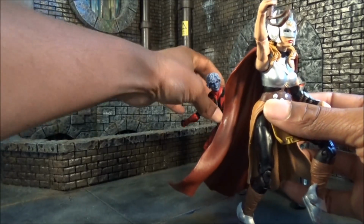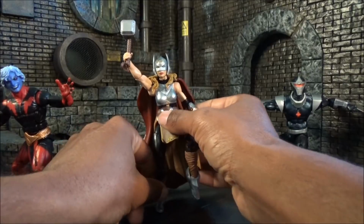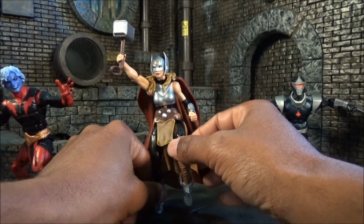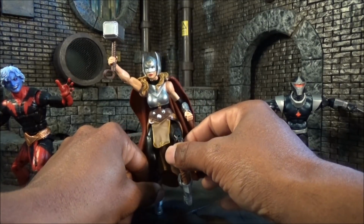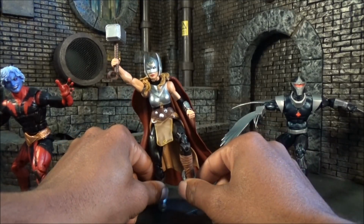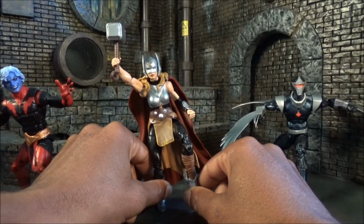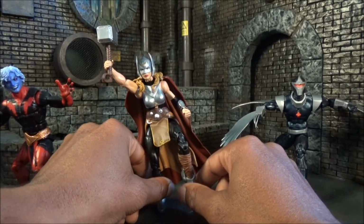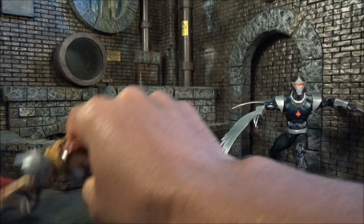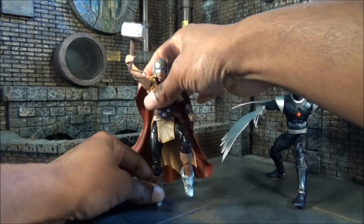I mean, this is a dope fig, everybody. I need everybody to understand that this is another one that I slept on when this wave first came out. Everybody was after the figs that they were after. I myself was like, Jane Foster Thor, okay, whatever. But once I got her in hand and got to posing her, it blew me away. Oh, and look, now she's making me look like a fool. You see this? This is what figs do. They make you look like a fool.